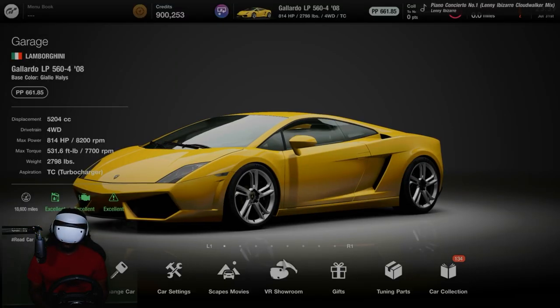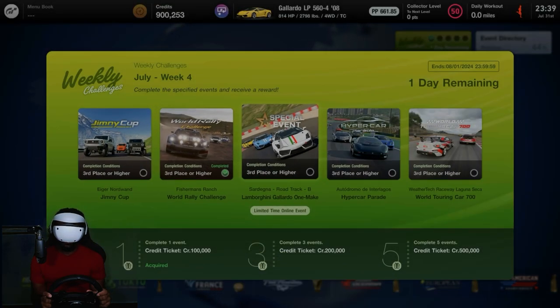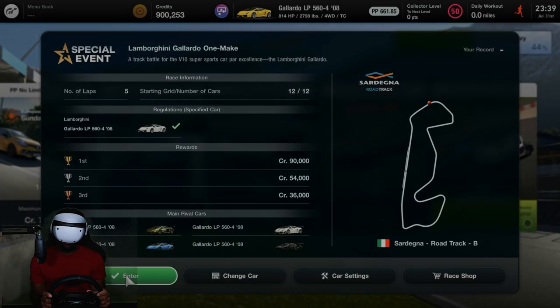And with that, it's time to take it on the road. And this week, we actually have a weekly challenge that caters to the Gallardo with a one make event on Sardegna. So without further ado, let's get into that.